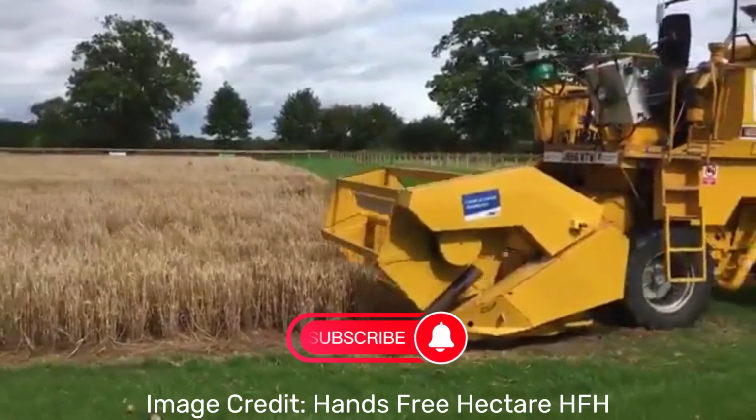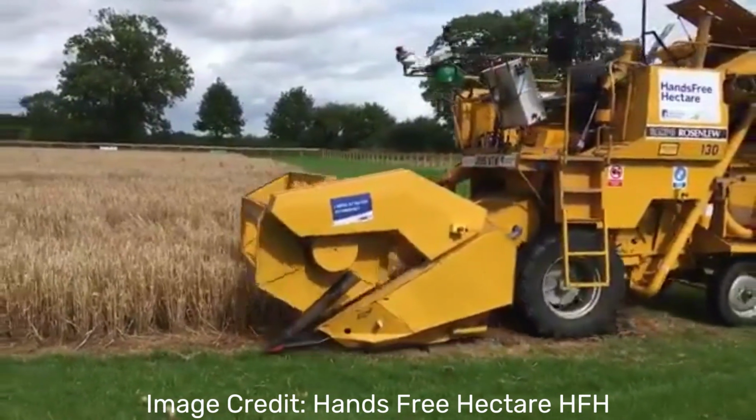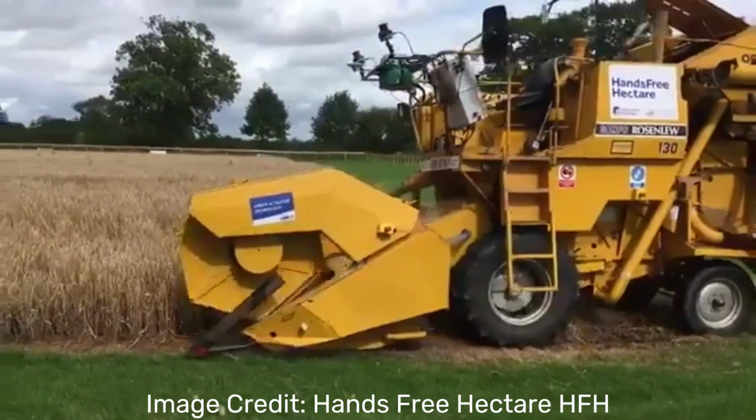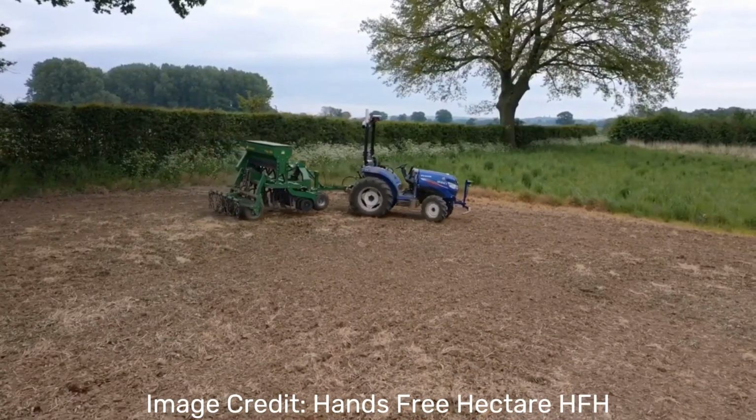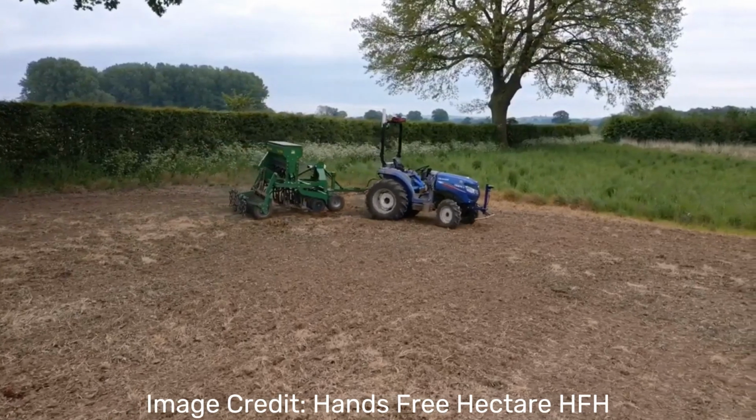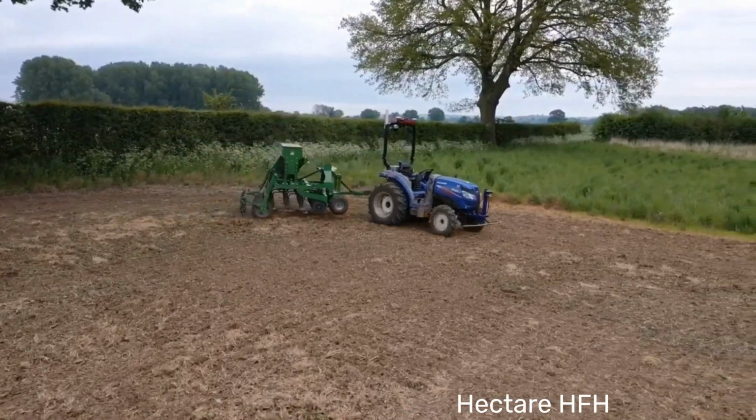The use of drones and tractors has eliminated the need for manual labor, making the farm more efficient and cost-effective. The project has also shown that automation can be used to produce crops on a large scale, reducing the need for land and other resources.